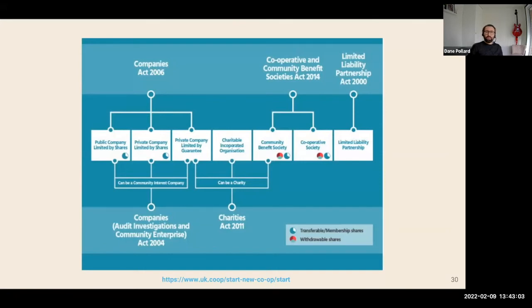The CIC is on there as well, but that's in the Companies Act. The CIC is looking at the wider community benefit in a similar way that the CBSs are. CICs are often formed when companies are not quite charitable, but they still want to do things for the wider good and for the community. There are two key features that distinguish the community interest company from other companies. The asset lock is in a CIC as well, but it's compulsory. So unlike a CBS where you can choose, the asset lock is compulsory there.